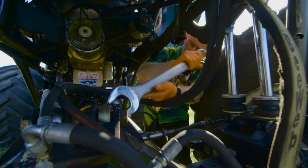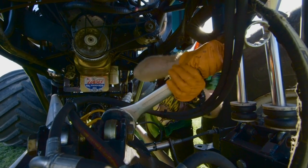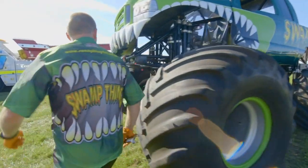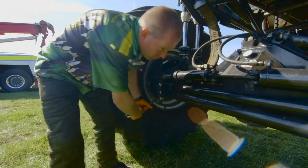This is Swamp Thing's driver, Tony. He's using his tools to perform a safety check on Swamp Thing. He's checking that all the nuts and bolts are tight so that a wheel doesn't fall off in the middle of a show.